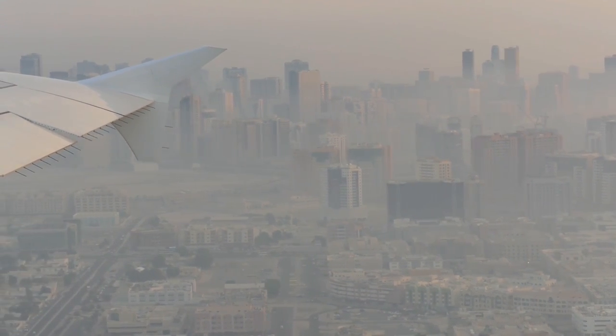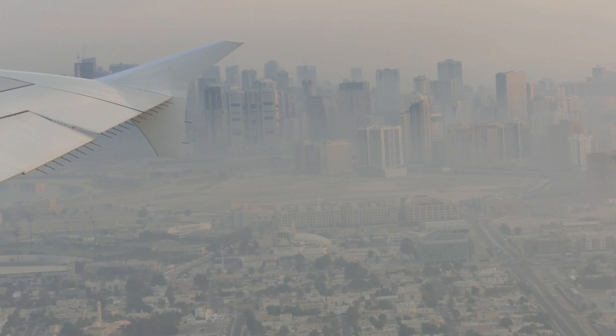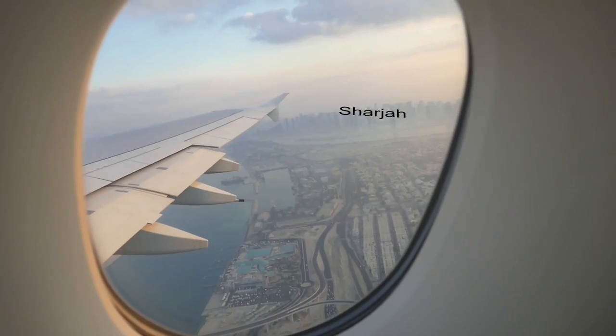You'd be forgiven for thinking this is a view of Dubai. It isn't. The airport is actually right next door to another, more conservative emirate, Sharjah.